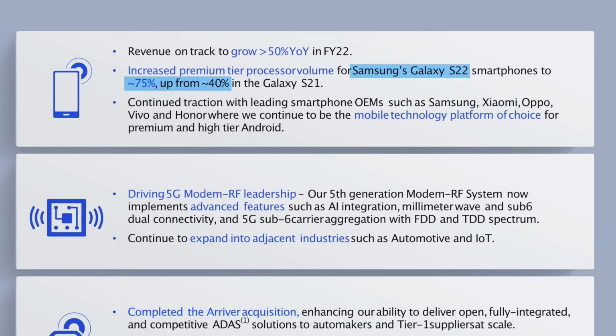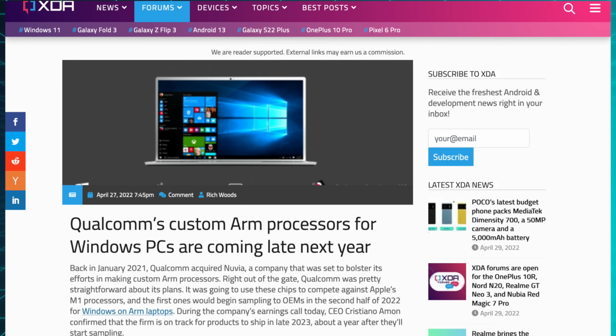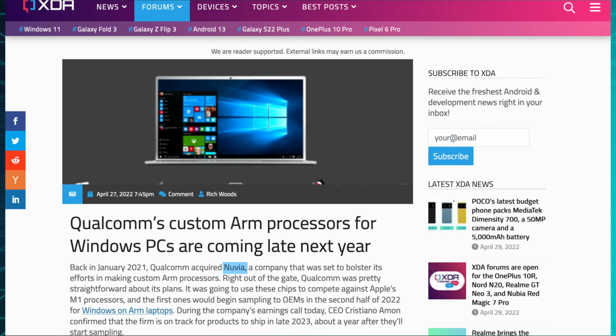That's pretty crazy. Assuming that a Snapdragon 8 Gen 1 costs roughly $200 and Samsung sold, I don't know, 10 million units of the S22 series, I just made up both of these numbers, but I think they're roughly correct. Well, that bump alone would give them something like $700 million of extra revenue. Pretty insane. Qualcomm also said that all of its other businesses are growing quickly too, and especially automotive and IoT, but the bad news is that its Nuvia PC chips apparently won't be seen by customers until the end of 2023, which seems like a definite delay.